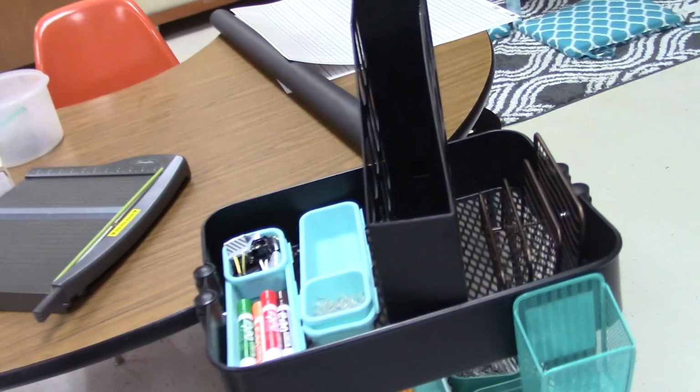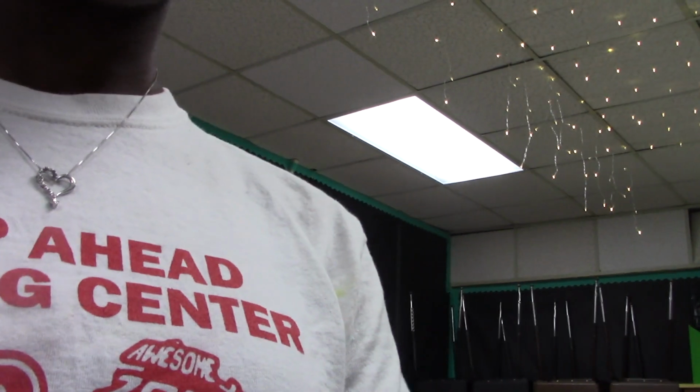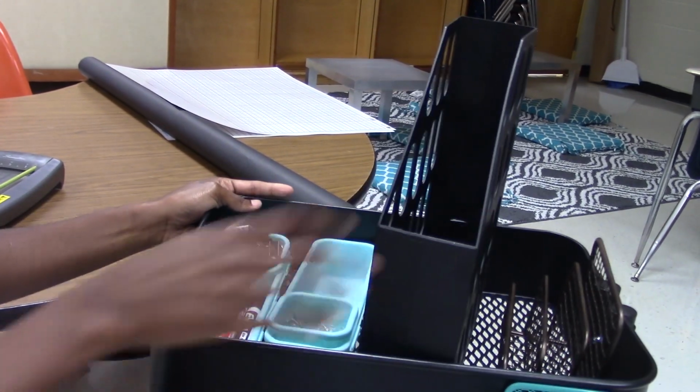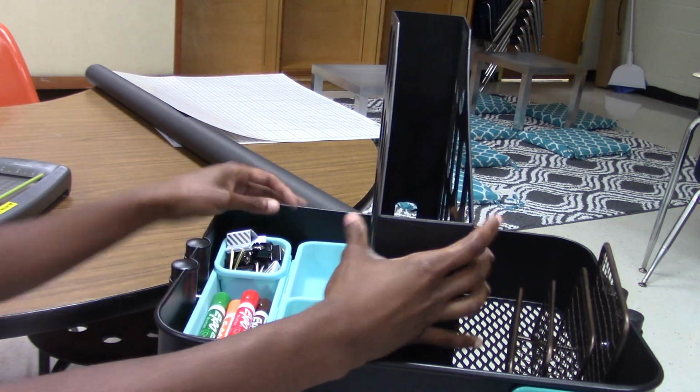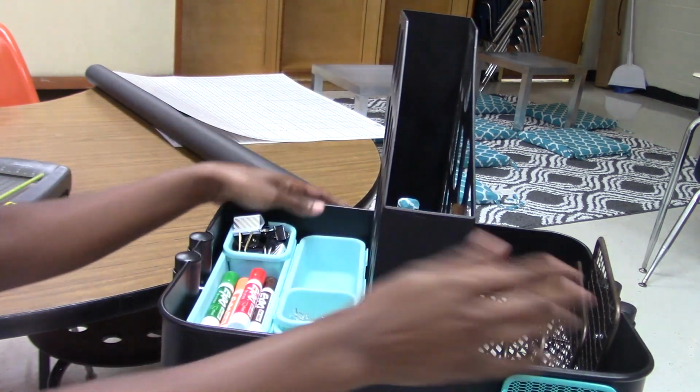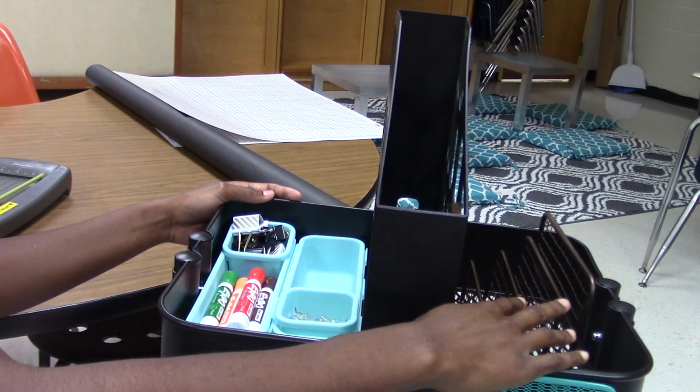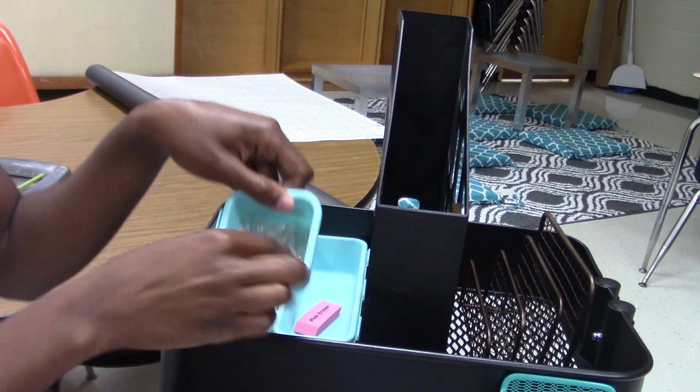You guys, this is what I put inside of my IKEA thing. It's nothing special, I promise you. This thing will stay either with me on the carpet, or it will stay right here next to the small groups table. So let's just look at it. All right, so on the top, I put this here. It comes up. I put this here for papers. I also have this from my old office. And so both of these are able to hold papers. I have these because I use them quite often.